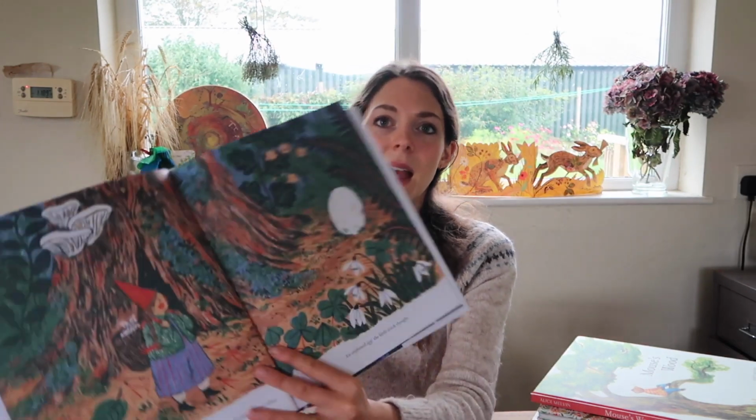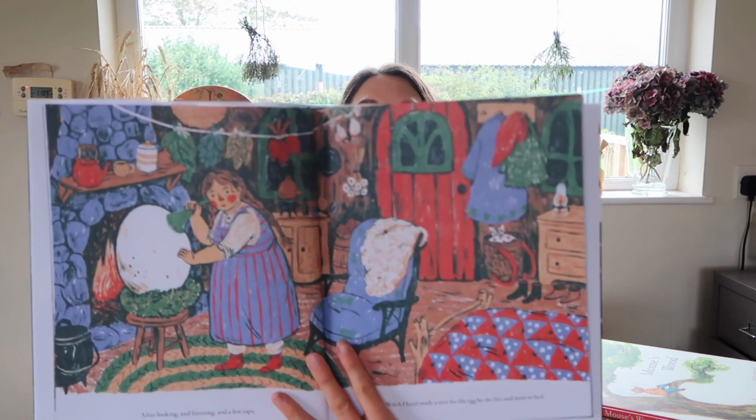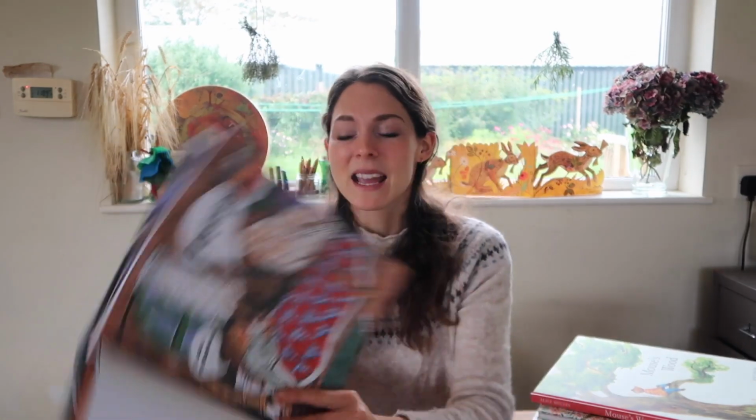And the illustrations, as you can expect by Phoebe Wall, are absolutely incredible. There's spring, and Little Witch Hazel goes off on adventures around the woods, and the tales are obviously quite seasonal, but just look at those pictures, they are so epically beautiful. And there's a little baby chick.